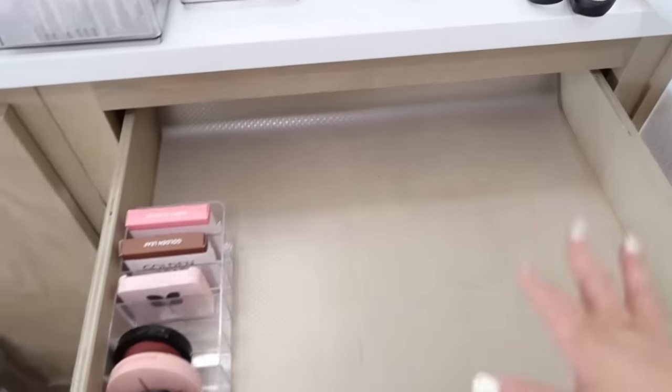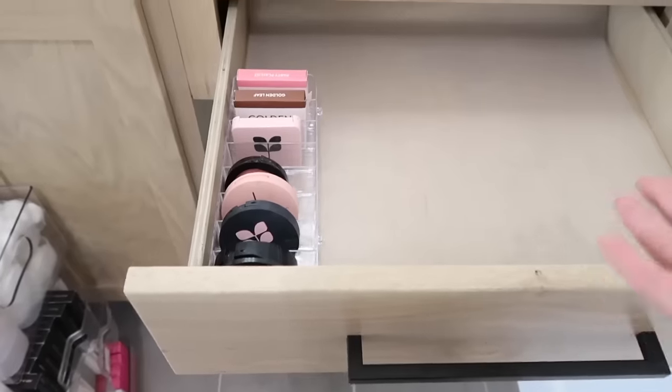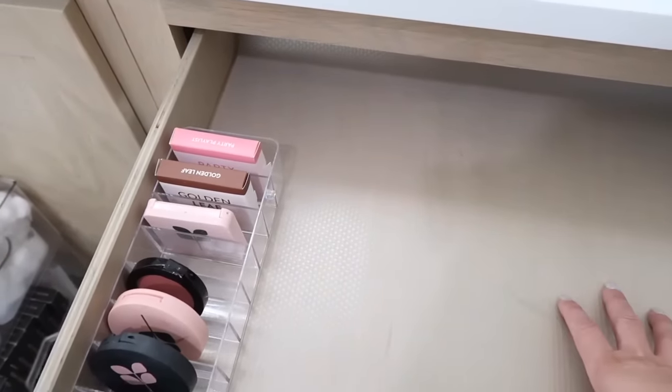I call it paper. It's like a liner. It's a really good quality. Like, it's gonna hold up great. And I loved getting clear in here just so it doesn't look like it's in there. And then if I need to take these out and wash them and clean them in the sink, I can, and then I can just put them back in.